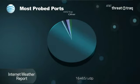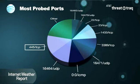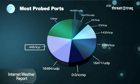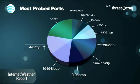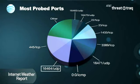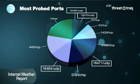And moving right along to the end of the show here, the top most probed ports. No new stories here, really, in terms of what we're seeing. This is what we see week in, week out, pretty much. 445 TCP is your Conficker-type stuff or other bots that are searching for that vulnerability on 445 that Conficker was famous for using as part of its infection vector. And as I said, 16464, 471, 470, and 465 up here are all ZeroAccess. It's so big that it pushes the profile way up on what we see in terms of scan traffic. So like I said, there are a lot of infections out there. Try to get your ZeroAccess infections cleaned up.